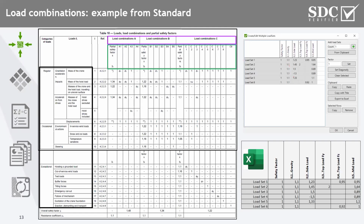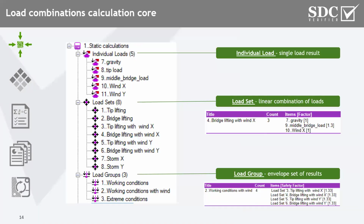Without SDC Verifier, you are solving basically one load case as one step in Ansys, and it's not very handy and not very economical in terms of time. The SDC Verifier logic is a bit different. We say that each load is going to be considered as a separate step. So you have your own weight of structure here, discharging loads. Each load will be considered as a separate step in Ansys, and we call it an individual load. This also means you need to analyze these steps just once, and you don't have to reanalyze them again and again if you have any changes to your design.